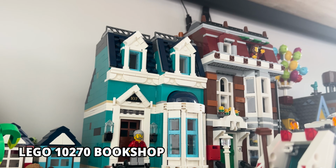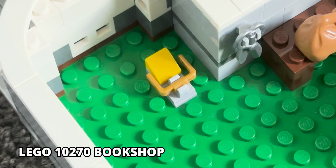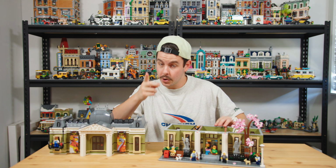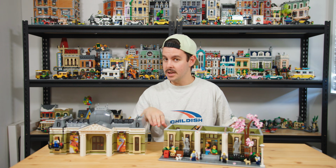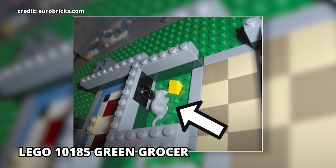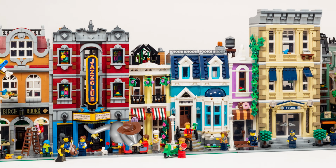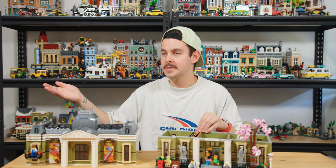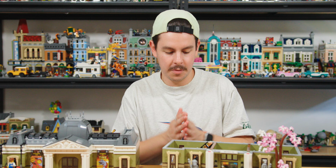In the 2019 bookshop modular, underneath the apartment in the basement is a mousetrap with a piece of cheese on it. But also, going all the way back to the Green Grocer in 2007, inside the grocer itself is not only a mouse hole, not only a piece of cheese, but a mouse itself. It could be a coincidence, but I like the theory that this mouse has travelled through a number of modulars for the last 15, 16 years. I feel like I should add a mouse underneath with the cheese just to pay homage to him.